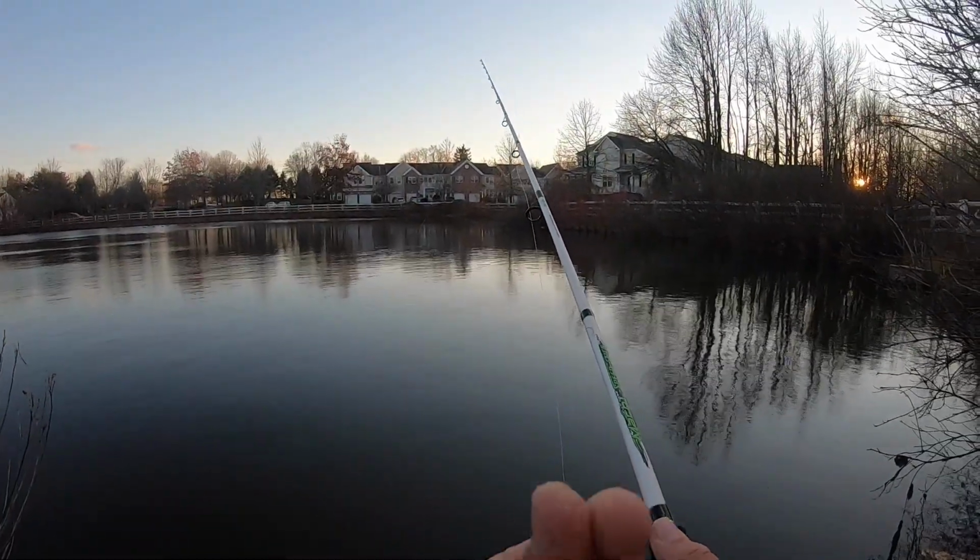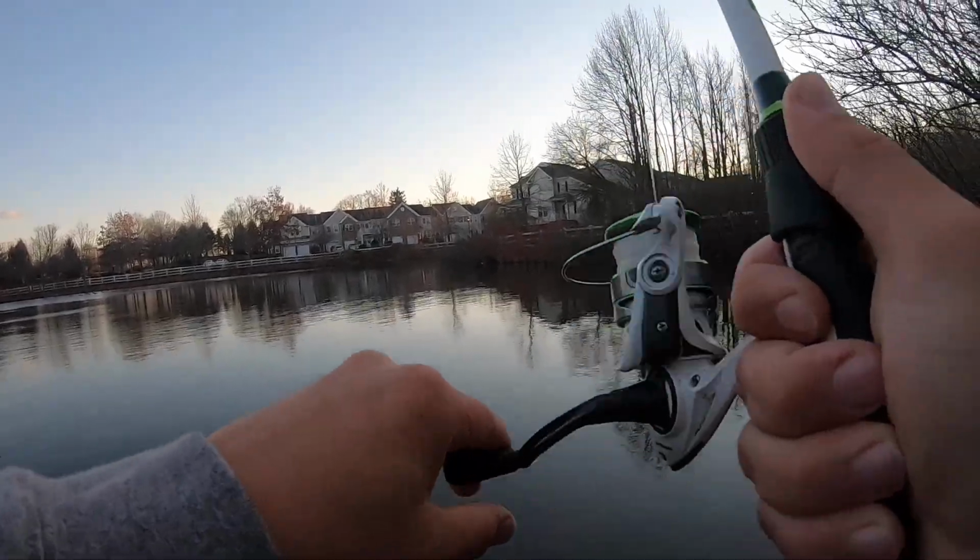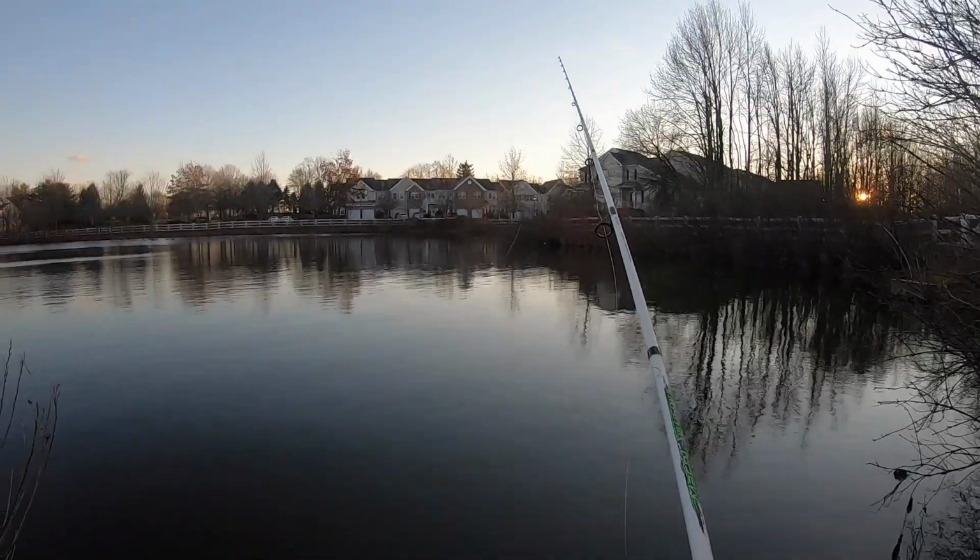My whole finger's all cut up from his teeth. Oh my God, that's when you know you caught a big bass. You just put your hand in there.